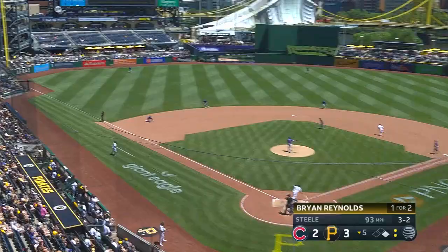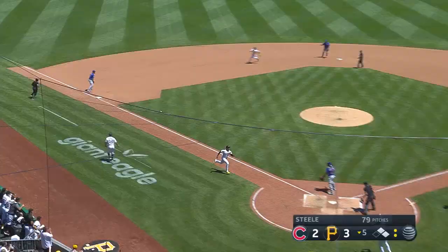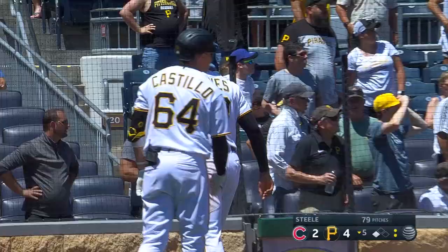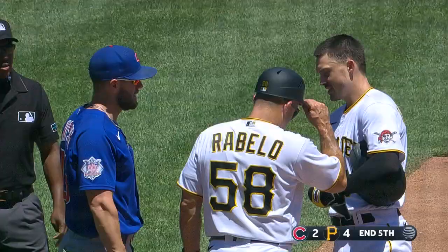Hard hit and off the glove of Wisdom. Slowed it down so that allows Hayes to get to third. He's going to try to score. Here comes the relay, the throw. He's safe. Into third is Reynolds, and he is out. As he decides to go standing into third base. Accidentally knocks over Wisdom. The Pirates get a run, but the third out is at third base.